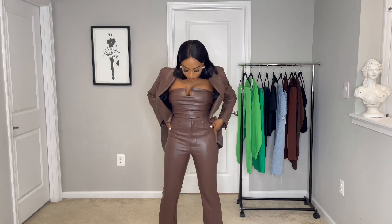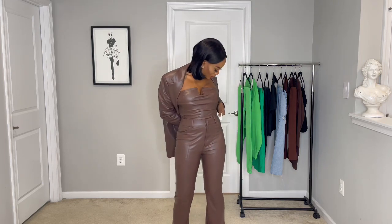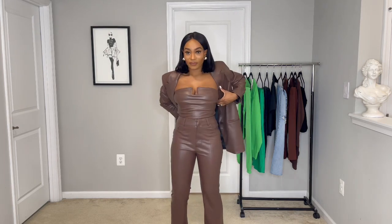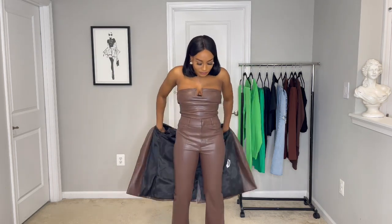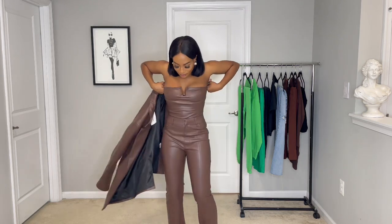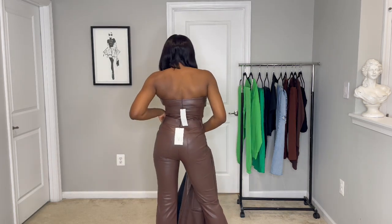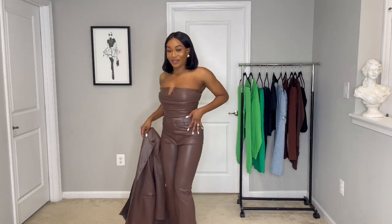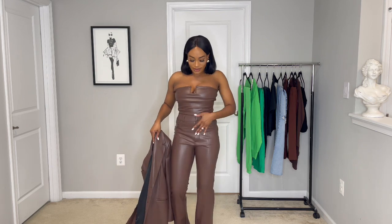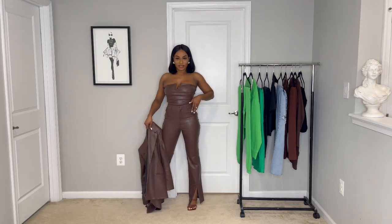And the pants I got in a what size? Let's see. Okay, the pants I got in the medium. I'll show you the back. And I will move back because this pants has a split on it. Can you see the split?